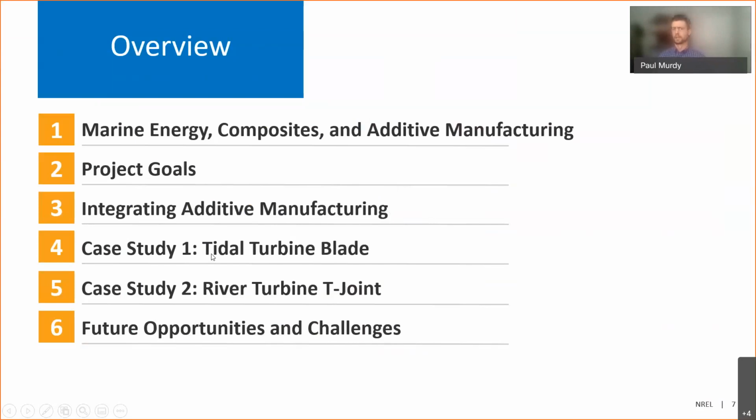We wanted to look at an internal molding approach with additive manufacturing to see what benefits that might offer the design and manufacturing process. And case study two was a much shorter case study, just a very quick design study on an additively manufactured tooling approach to a river turbine T-joint section. And all together, tying all that together to potential future opportunities and challenges that we might see with additive manufacturing in the marine energy environment.